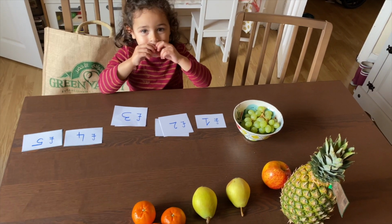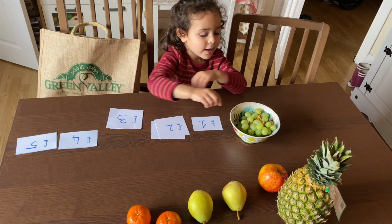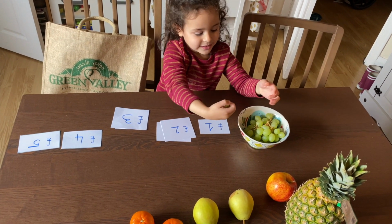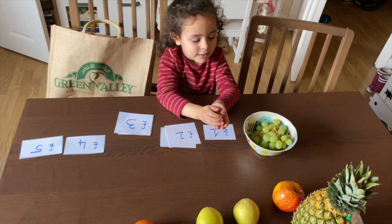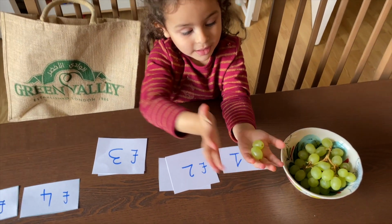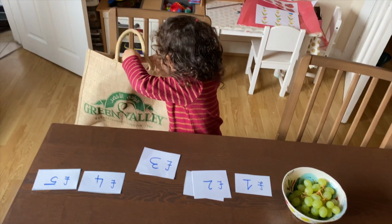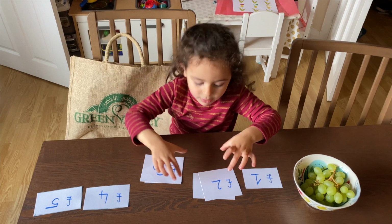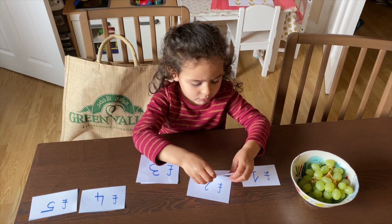Grapes. You want to buy the grapes? How many grapes do you want to buy? Two grapes? Okay, 2 grapes is 1 pound. Show me, did you take 2 grapes? Yes. Show me in your hand. Good job. 2 grapes is 1 pound. Can you give me 1 pound? 1 pound. One.